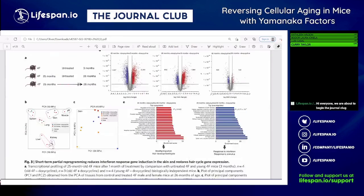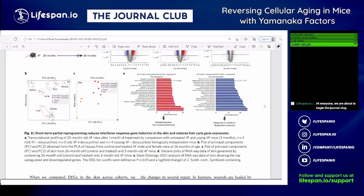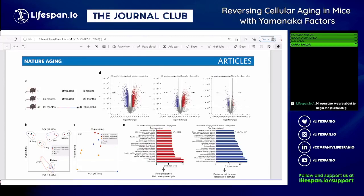So let's see what they do here. They do a gene expression analysis, transcriptional profiling. And RNA-seq data. So let's see, what's the most important thing that we can get out of this? This is where they notice the enrichment of certain genes. So they do these volcano plots, which basically tell you a difference in expression. Anything above here, I believe, is a p-value of less than 0.05. So these are different genes that are either upregulated or downregulated significantly.